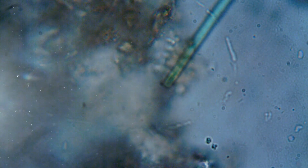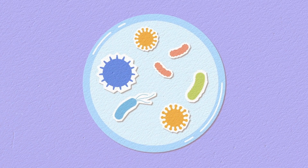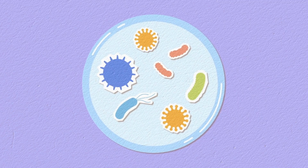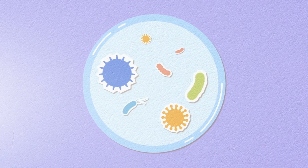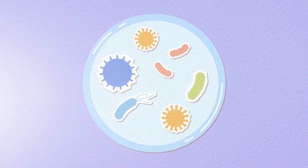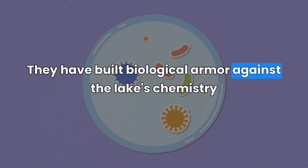These are the same microorganisms responsible for the lake's nightmarish red color. They have evolved specialized cell membranes that can regulate ion exchange even in extreme alkaline conditions. Their internal pH stays neutral even while floating in what amounts to diluted lye. They have built biological armor against the lake's chemistry, but it does not stop there.